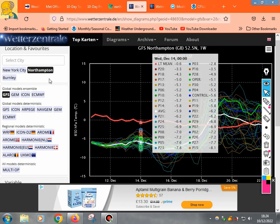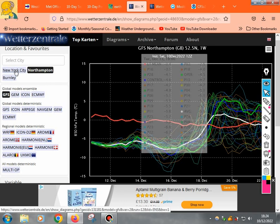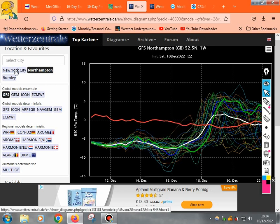Now, if we have a look at New York City, where Gav is, you can see it's actually milder. Usually New York City would be colder than the UK this time of year, but now it's actually a little bit milder, surprisingly.